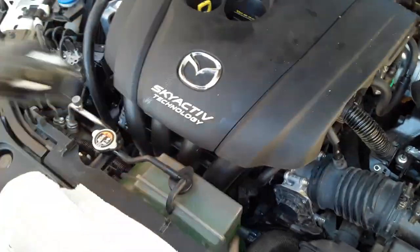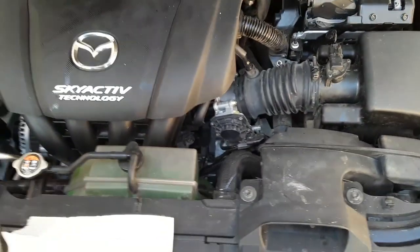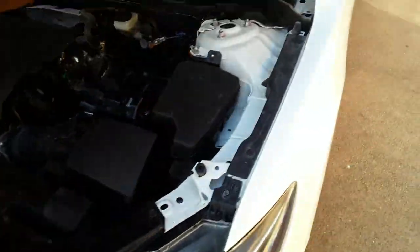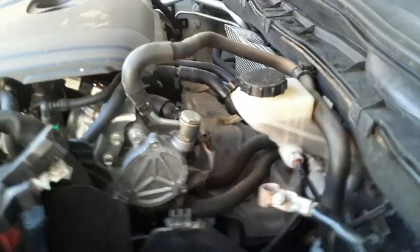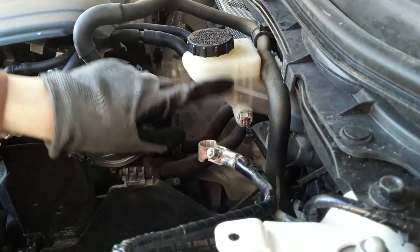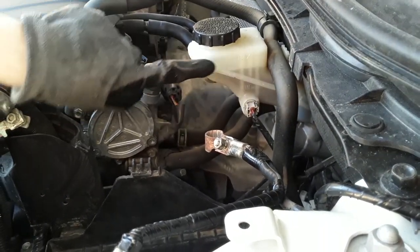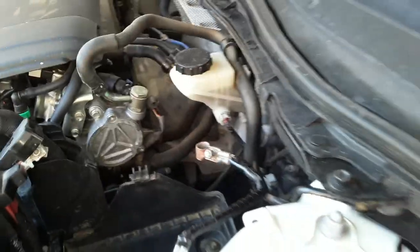Okay, so how about the brake fluid? The brake fluid is right here. Clutch and brake. That's the brake fluid. And how do you know if it's high or low? See, it says minimum, and then it says max. You want to keep it in the middle. Okay, good.